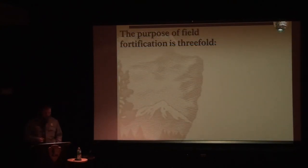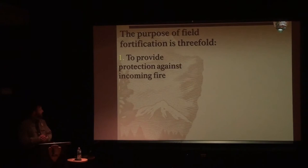And there are three purposes of field fortification. The first one is, of course, to provide protection against incoming fire. You are going to want to be able to have yourself in a place that you are less likely to receive wounds from enemy fire. And so these fortifications do provide that.